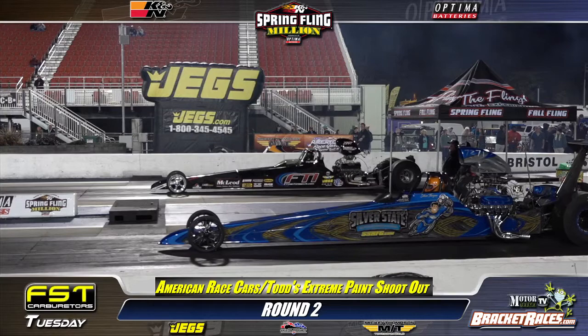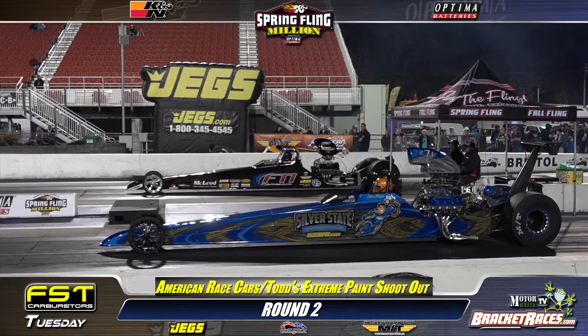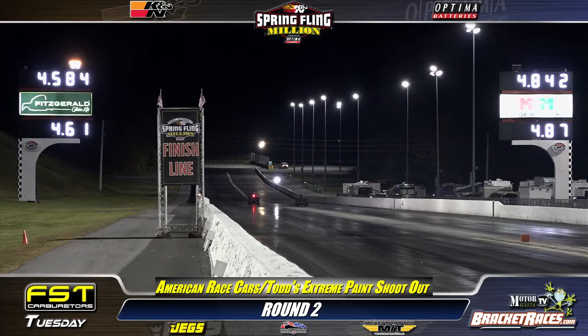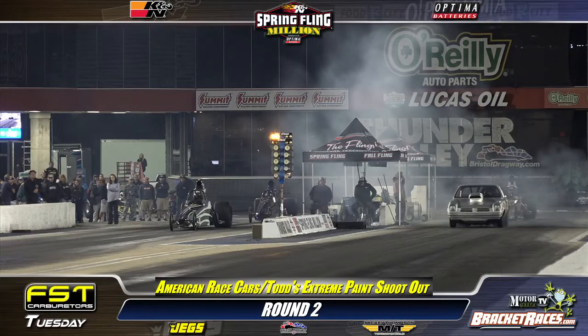Left-hand side, Shane Thompson out of Nevada, dialed 461. Right side, G-Dub, Gary Williams, dialed 487 out of Florida. He's getting 26 hundredths head start. And he turns it 15 thou red. Left side, Shane Thompson, 13 and 26 thou under. G-Dub is 28 thou under after he's 15 thou red. And G-Dub ends his night on a red light. Shane Thompson onto the round of eight.